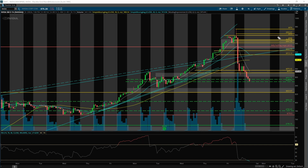But like I said, if we're up here at all on Monday or even after the bounce, I'm definitely reshorting against here, this zone up here.